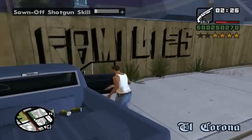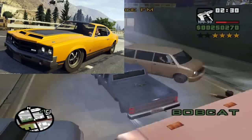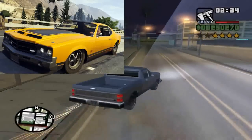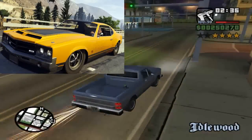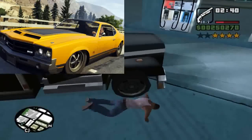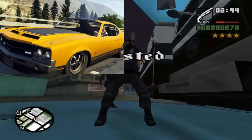So next one we do have the Sabre GT. We do have Trevor driving this one. There's really not much to say about this vehicle. It did make an appearance in GTA 4. This one is pretty much being customized. You guys can see it has a stripe going on top of it, and once again this is actually just based on a muscle car. Not exactly sure which one, but these vehicles do look pretty decent.